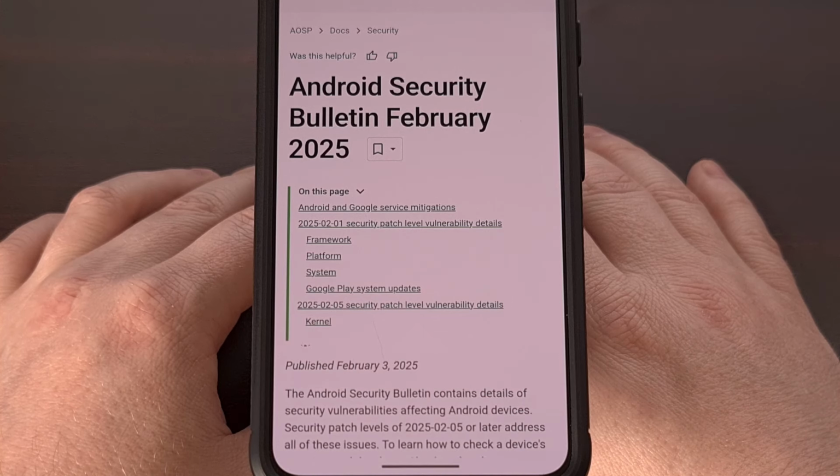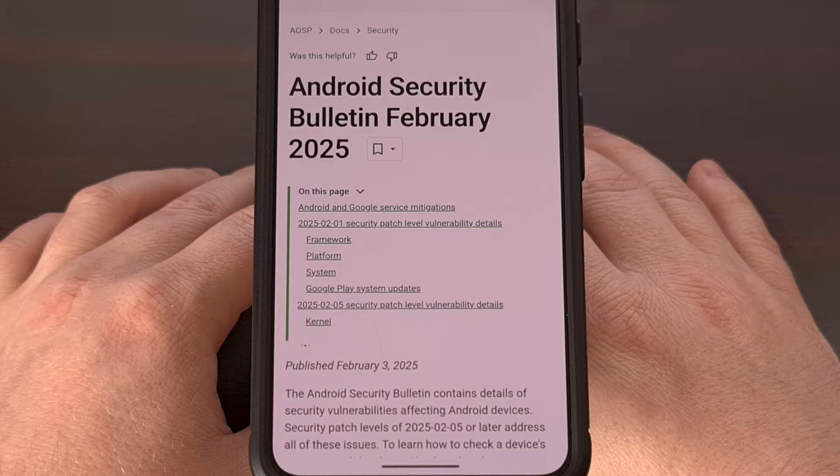These exploits are being patched in the February 2025 security update for Android, but we all know how many OEMs can drag their feet on these updates. Even the Galaxy S25 series currently only has access to the December security update as of recording this video.